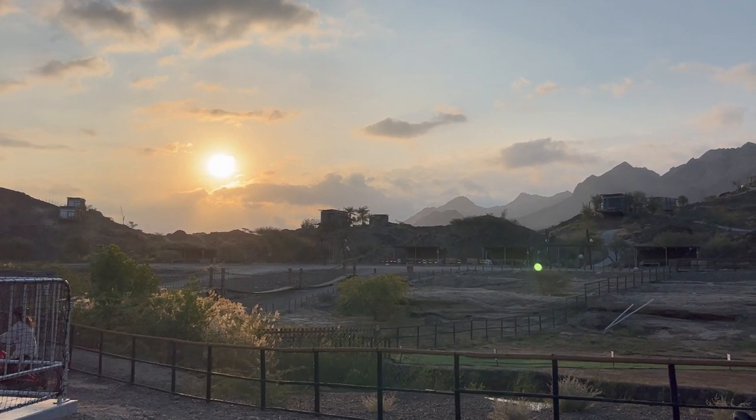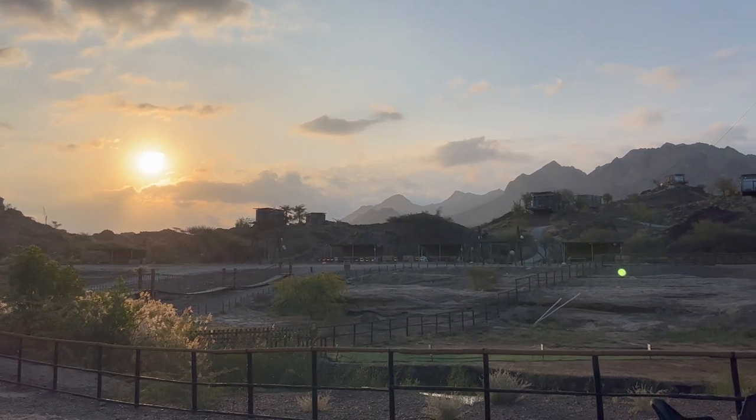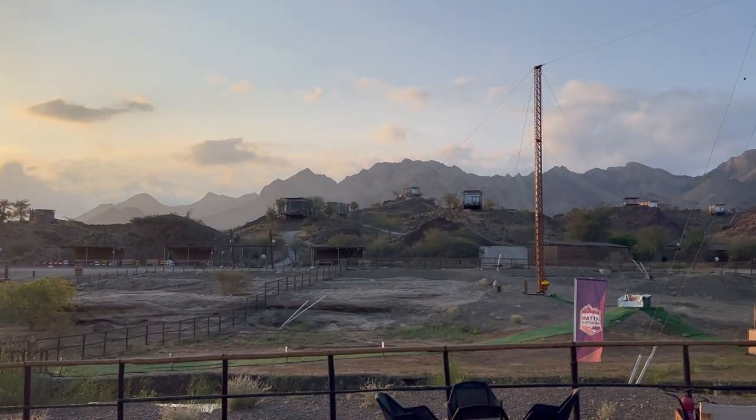Finally popped out of the clouds. Look at that. Lodges against the mountain background. That's beautiful.